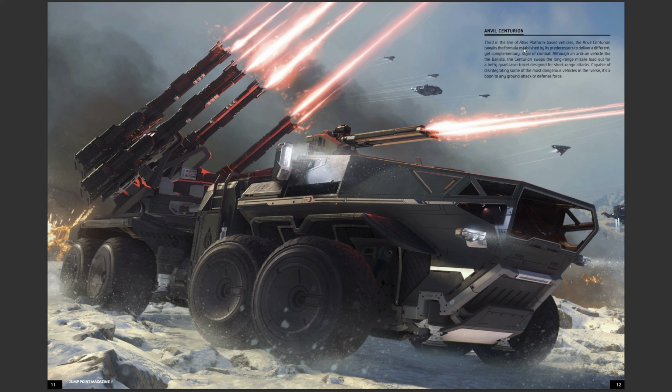Third in line of Atlas performance-based vehicles, the Anvil Centurion tweaks the formula established by its predecessors to deliver a different yet complementary style of combat. Although an anti-air vehicle like the Ballista, the Centurion swaps the long-range missile loadout for a heavy quad laser turret designed for short-range attacks, capable of disintegrating some of the most dangerous vehicles in the verse. It's a boon to any ground attack or defense force.